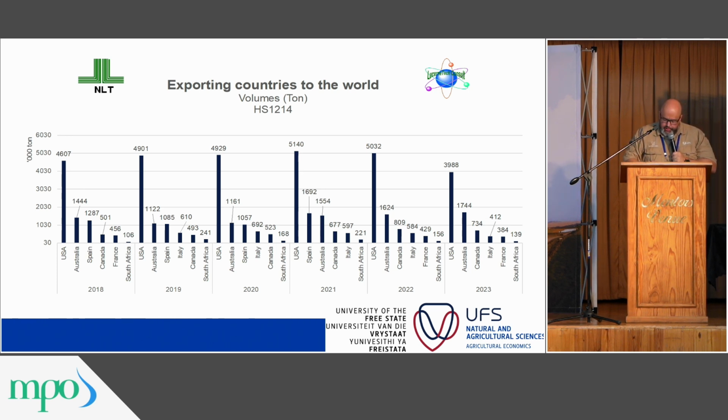If you look at the countries in the world exporting, it's dominated by the US, Spain, and Australia, and they also have tendencies and cycles within the production years that influence the amount that is exported. At least South Africa falls under the top 10 exporting countries in the world, which is also very good for the producers of lucerne. And that means the producers are doing something right to have a good quality hay.